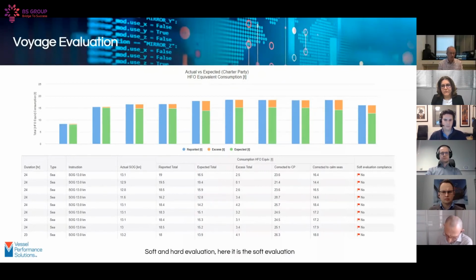We also have something we call the soft evaluation, where we make a digital twin of the charter party. Thereby we are able to calculate, for every NOM report, irrespective of the speed, draft, or instruction of the vessel, whether there is an excess consumption compared to the digital twin of the charter party. It is a very strong assessment that can help both sides of the fence to see whether my ship meets the charter party or not.